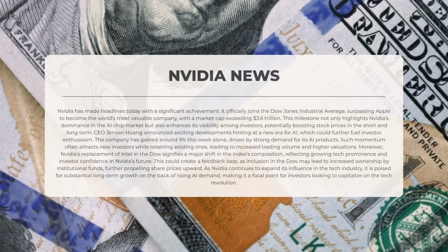This could create a feedback loop, as inclusion in the Dow may lead to increased ownership by institutional funds, further propelling share prices upward. As Nvidia continues to expand its influence in the tech industry, it is poised for substantial long-term growth on the back of rising AI demand, making it a focal point for investors looking to capitalize on the tech revolution.